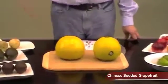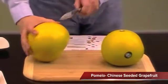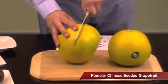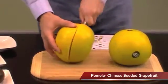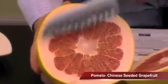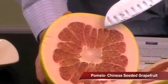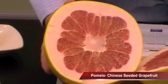Okay, so let's talk about some of the items from this week. We've got pomelos. It comes in a 10 count box, and this is a Chinese seeded grapefruit. It's got plenty of meat in it. It's got some thick skin, and it cuts really red. So as you can see, you've got part of the flesh, and then you've got all the meat on the inside, but it's absolutely spectacular in terms of taste.